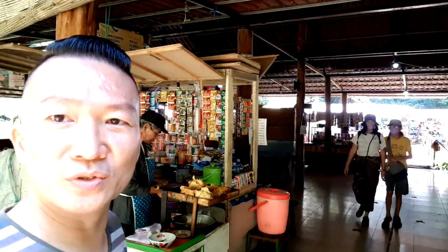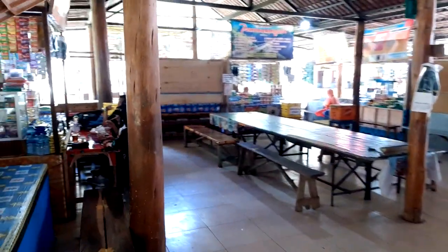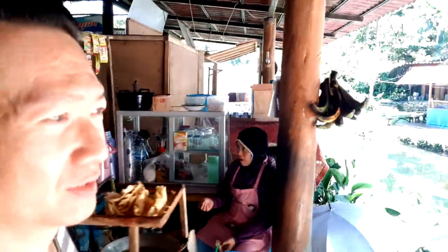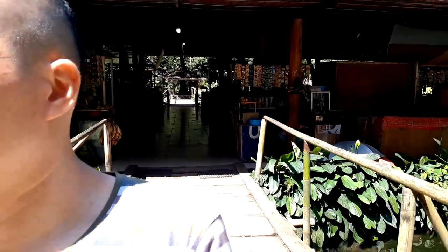So here is all the Sundanese food. The gorengan. These are the gorengan. So after the waterfall, you can actually sit here and have some meal, some food, and some rest. And this place is for the souvenirs. Okay, all the souvenirs. So we're gonna head to another point where we sit on the rattan chair.